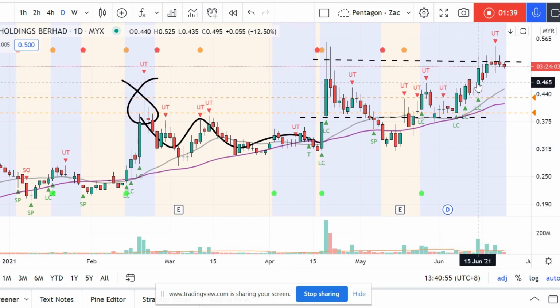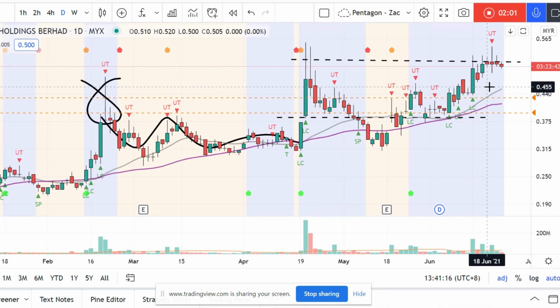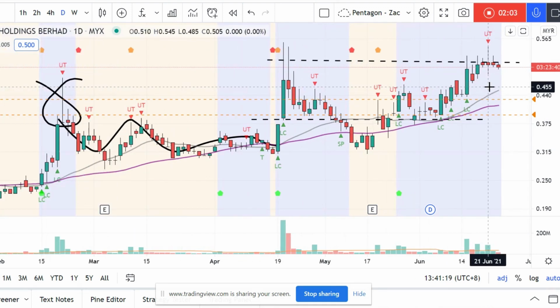Of course, this bar here, I think is a PP bar. It fulfills the conditions of a PP bar, and most of the time once a PP bar happens, there is strong interest by smart money to break above the resistance level. But immediately after, about 4 days later, the UT bar is there. So it seems like a failed breakout, which is the bar on 21st June. For those who are holding CENSOF, this is the main crucial bar that you probably want to focus on.